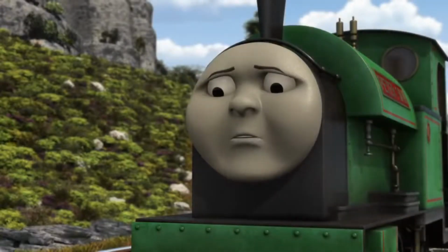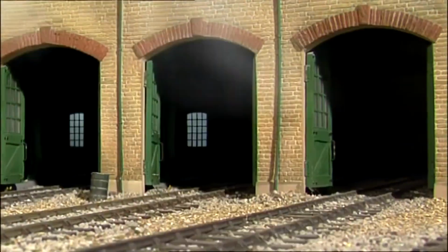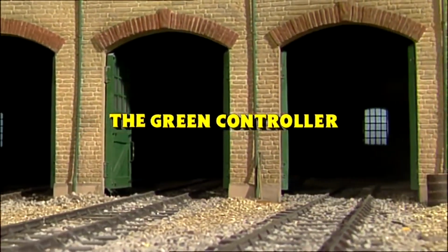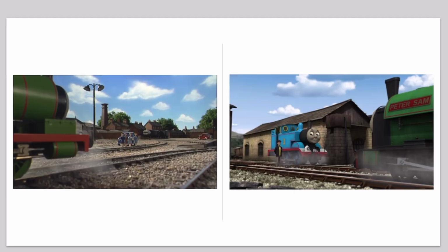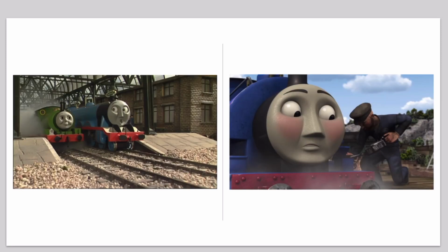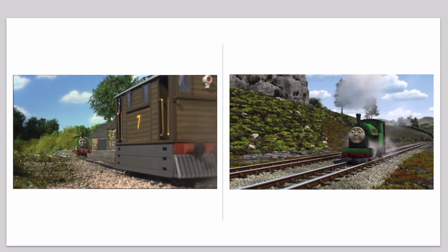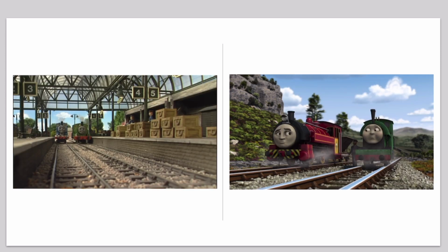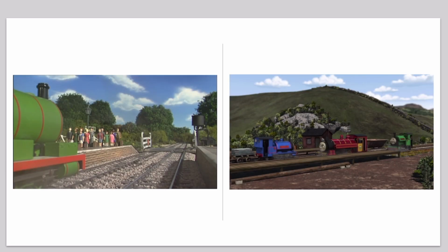The plot of this episode is nothing new in concept, as it's been done before with the Green Controller in Season 10, and it's no different to the latter. The main character is given the opportunity to be in charge, but misunderstands the task and makes three total mistakes. Realizing the error of his ways, he resolves all said three mistakes and all ends well.